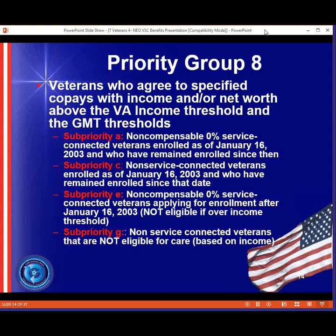So I have a question. Sure. When you talk about these priority groups, is priority in terms of who is made eligible, who's enrolled into the system? So does that mean that there are people who are waiting to be enrolled? No. The priority group basically means that those are our priority patients, and they're the ones that we take care of first. All the veterans are enrolled in the system, but the priority group, like the priority group 1 veterans, they don't pay for the health care. They don't pay for the medication.